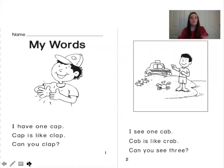Today we will read the text, My Words, together. We will be reading and talking about our text. As we are reading today, I want you to listen closely for words with consonant blends. Look at the title of the book or the name of this text. Let's read. My Words.